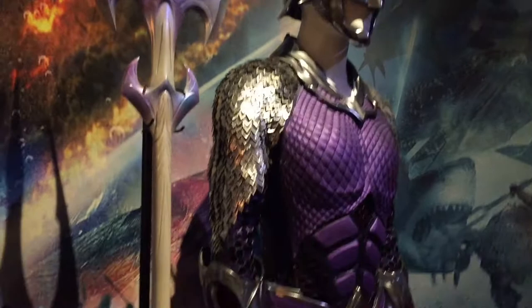So right now we're in the archive for Warner Brothers, and downstairs is Aquaman and Marvel, and upstairs is Harry Potter, and you got to see the props and the costumes, and it was really cool. This outfit was 3D printed. That's so cool. Guys, there's Wonder Woman's costume.